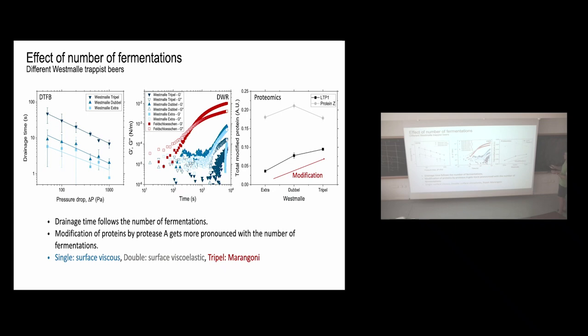Okay? And so we measured all of them. We did, again, the lifetime studies, drainage time versus pressure drop, surface modulus. Again, the message is that there's not a lot of viscoelasticity. Westmalle Extra has a little bit of viscosity. And then we also did proteomics, of which I know nothing, so I have to use the authority arguments by the experts in our lab. But it shows that, which is not so unexpected, the protein denaturation increases with fermentation steps.